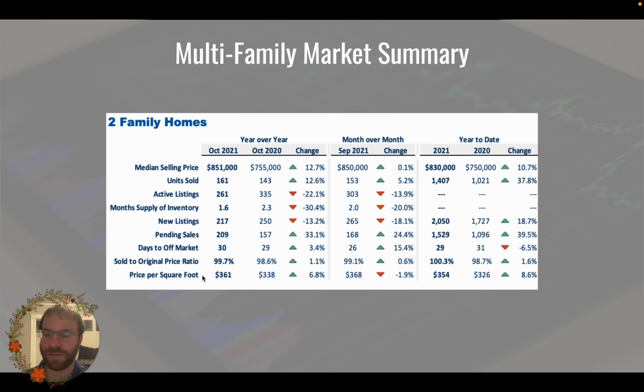And price per square foot. We're seeing that October of this year compared to the previous year is up about 6.8%. So again, this is what I was mentioning earlier, but it's nice to see it with the data as well. When you get into the cooler months, comparing that to September, this is showing a slight decrease in the price per square foot for homes. I expect that this number would actually continue to go down when we look at the November data as well.